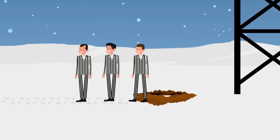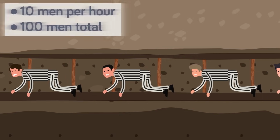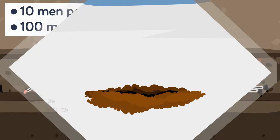It was terribly cold and snow lay on the ground, and that didn't help at all because they made footprints in the snow. There were other problems though, such as tunnel collapses and sentries walking around. So with only 10 men able to crawl through per hour, it was decided that 100 men would go in total. In all, 76 got out.